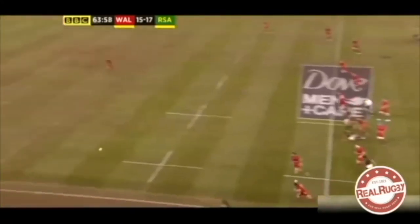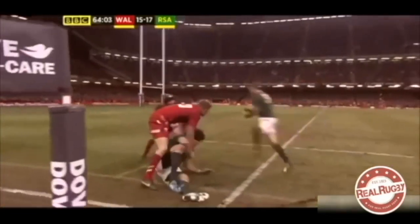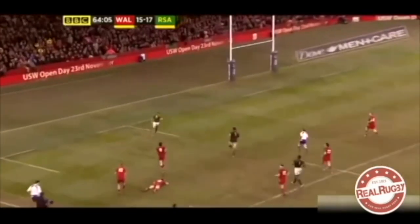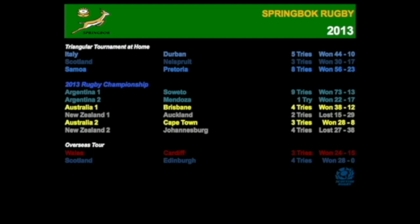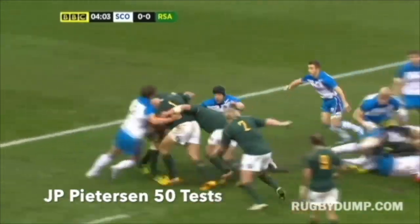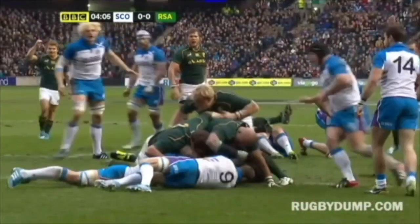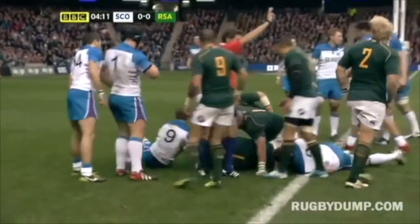Fourie du Preez. Clever play by the scrum half. Rhys Priestland. Great work by Jacques Fourie and Fourie du Preez. Scotland don't oppose that, just going for the defensive shot, but it's spun away at the side, and South Africa, an easy score to the line, it seems there, and it goes, try is given.